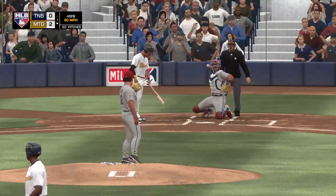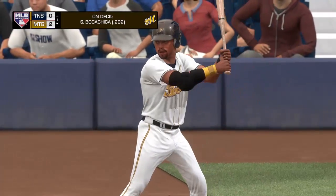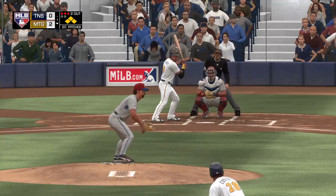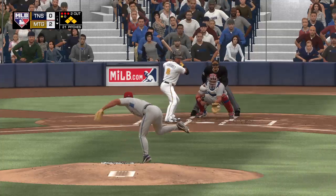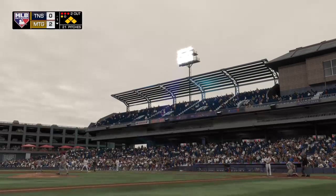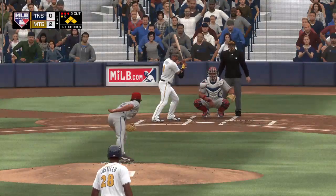3-0 now. Well, he was definitely looking fastball here, and he got one. But that was good discipline to lay off and get himself into a 3-0 count. Got to find the strike zone. Here's the 3-0. A fastball that finds the outside corner. Taking all the way there, and a walk could be huge here. So I wouldn't be surprised if he's got the bat on his shoulder again on the next pitch.